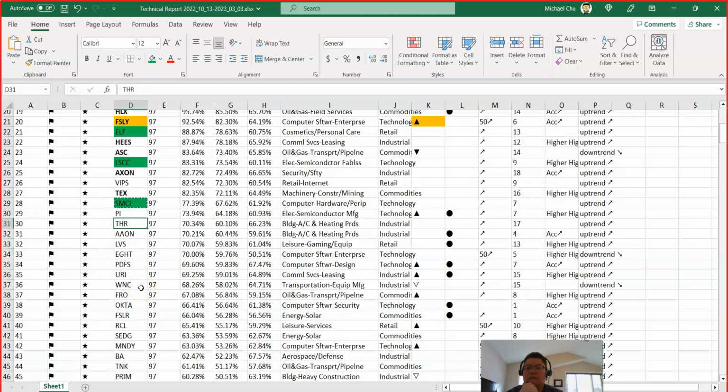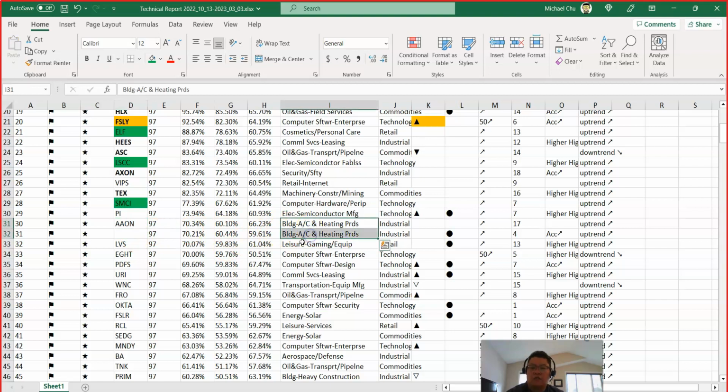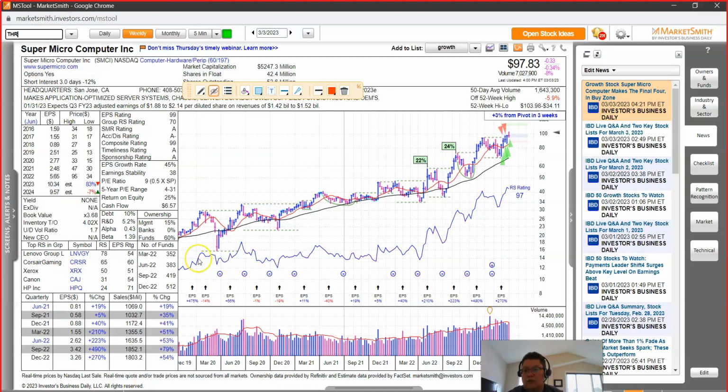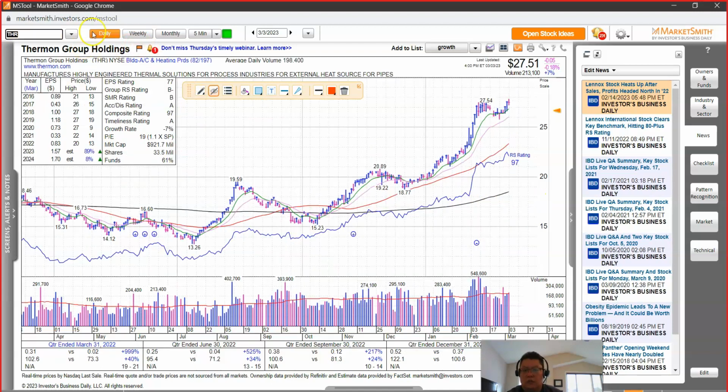THR, again, there's two here, THR and AON, in the building AC heating products. I think they're doing pretty good. We can just quickly look at the chart here. See, look at this run on the weekly chart. This is a big run right here, and then it went sideways basically.